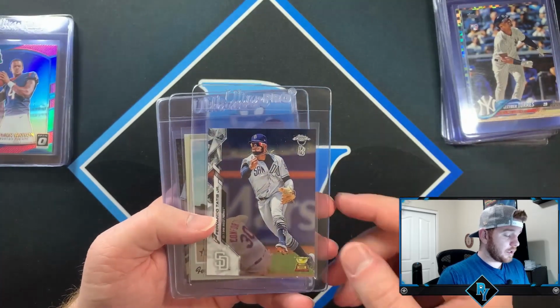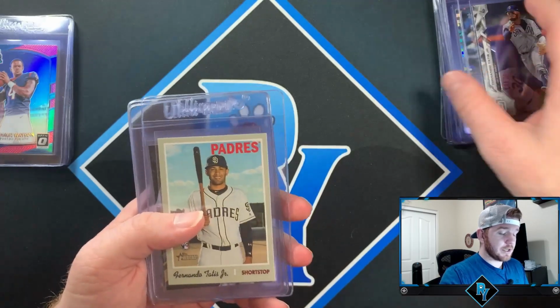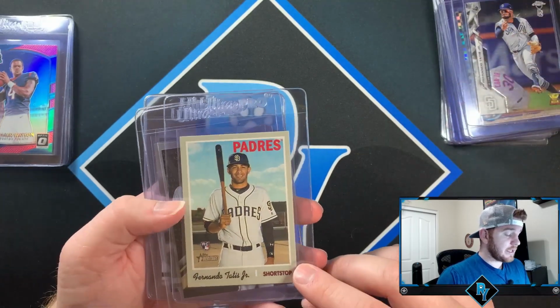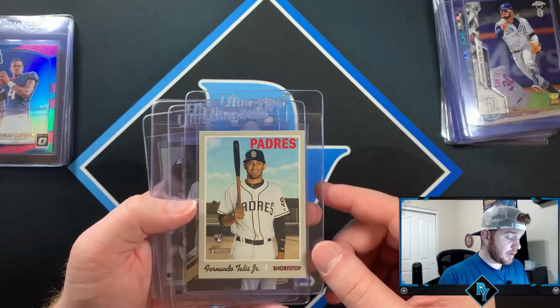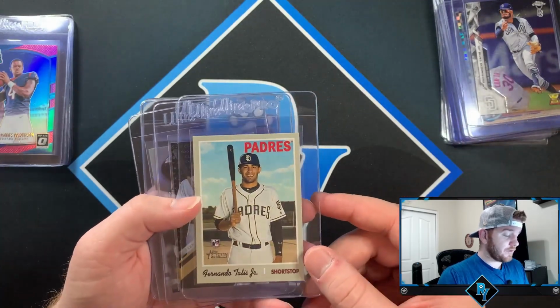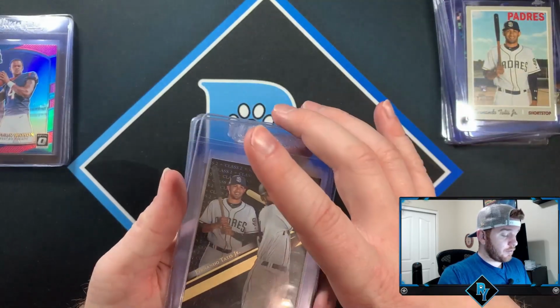Another baller card, Fernando Tatis Jr. Rookie Cup. Just think it's a nice card, should get a 10. Fernando Tatis Topps Heritage, this should get a 10. This thing's really clean, so if this doesn't get a 10, I'll be surprised. But again, the thick stock, you never know how they're going to grade it.